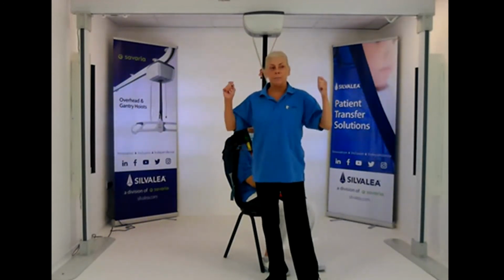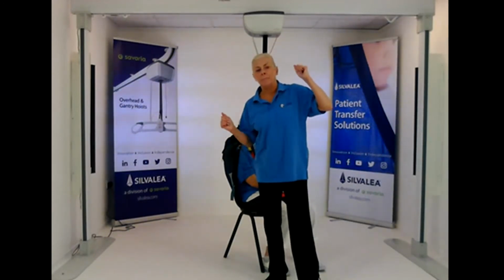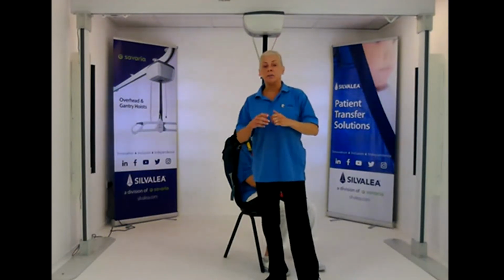The counterbalance strap, although it's simpler, won't let you stabilize the top section. So it will have a limitation in that respect.